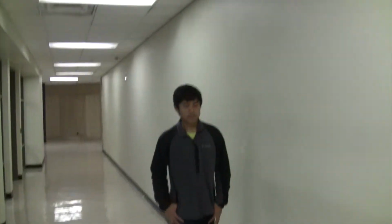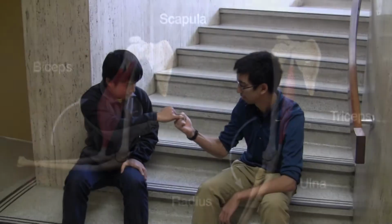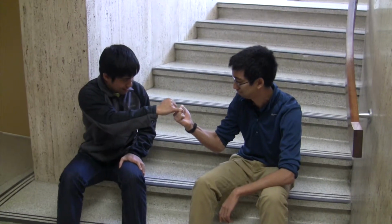So yeah, skeletal muscle. Like you'd expect, skeletal muscles are attached to the bones in our bodies by tendons and are responsible for all of our voluntary movements like walking or punching someone in the face. Skeletal muscles are either flexors or extensors. Flexors bring connected bones closer together while extensors push them apart.